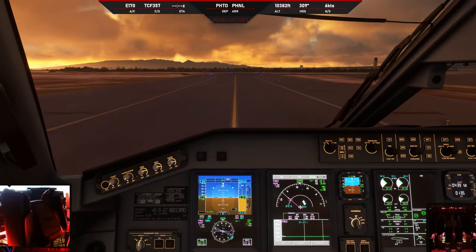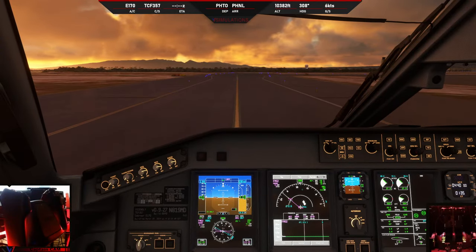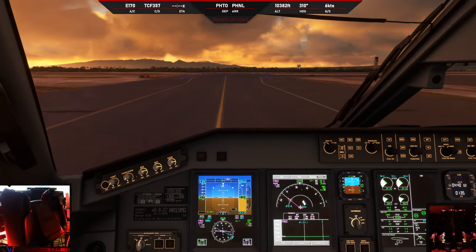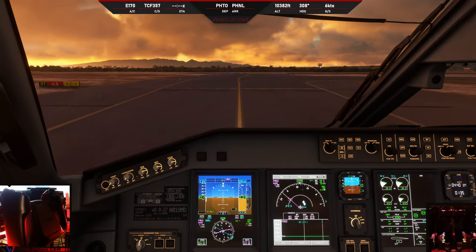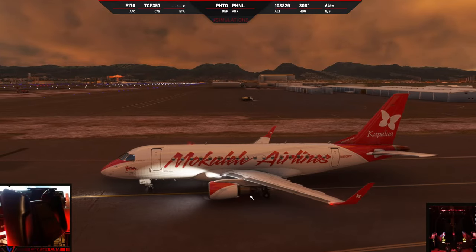In your experience, is the E170-75 landing flaps 5? Yeah, flaps 5 is normal. Flaps full is for performance or shorter runways. Yeah, flaps 5 is the normal landing config for the 170.